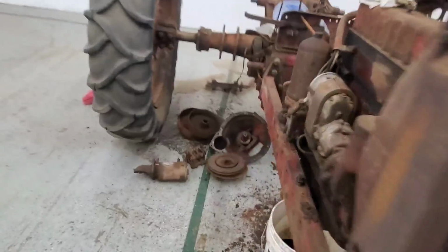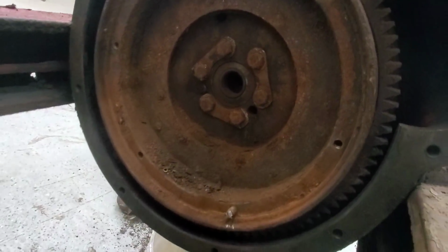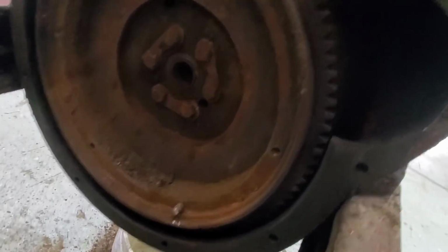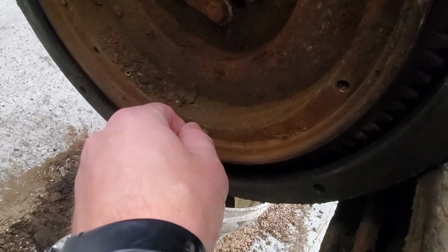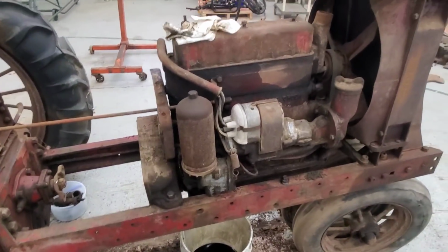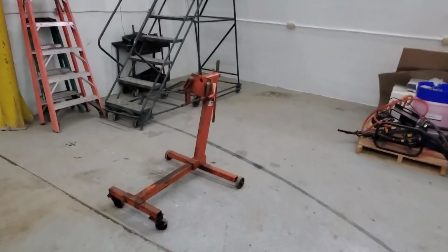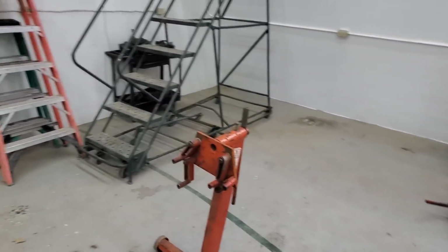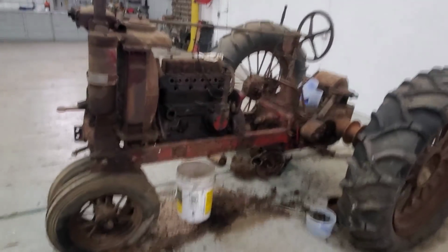Did he take the clutch apart? Looks like he took the clutch apart. Oh yeah, look at that. Got her all cleaned up. Oh, I see a bolt that had to get cut. Oh, but it's loose. Must have been stripped off or rusted out. So anyway, it's coming. We're getting there. He even brought me an engine stand, it would appear, to get the engine out. So I guess Jack's going to keep working on this. That's not a bad thing.